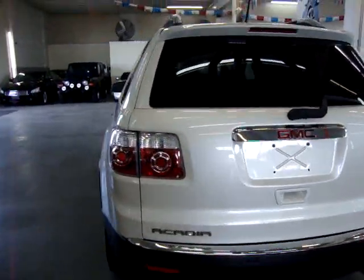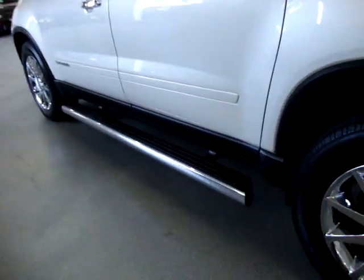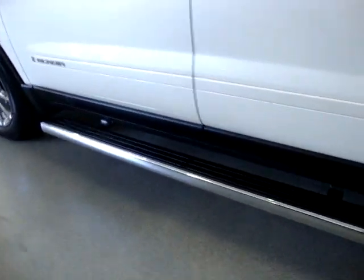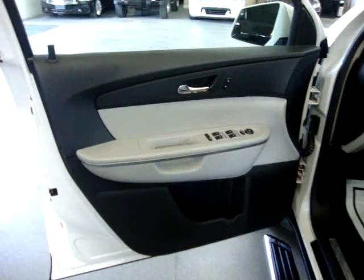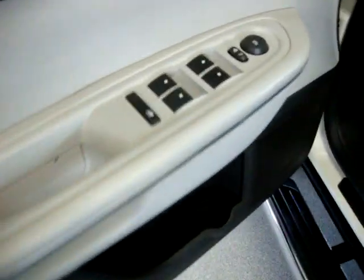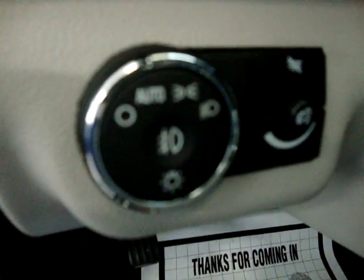Again, it's a pearl white with a gray leather interior, with the 19-inch chrome wheels, heavy-duty running boards. These are the ones that are about 5 inches wide with the chrome trimming. The door panels are two-tone, light gray with charcoal. Of course, the vehicle is equipped with power windows, power door locks, cruise control, tilt wheel, power mirrors, automatic headlights, also fog lights, driver's side power seat.